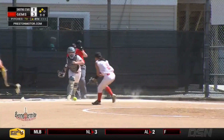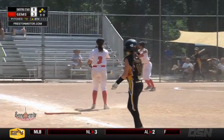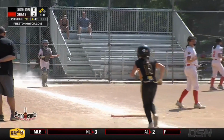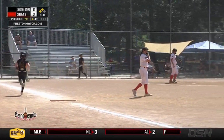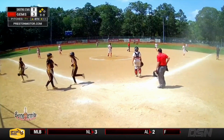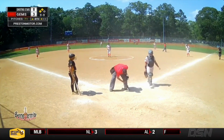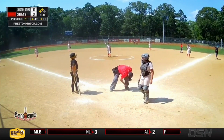1 for 2, a beauty of a bunt laid down. The throw over to first. That's in time, but 2 runs will score on the fielder's choice. We should say a ground out at that, but Hurst bringing in 2 runners, and the Shooting Stars just playing very smart here this evening.